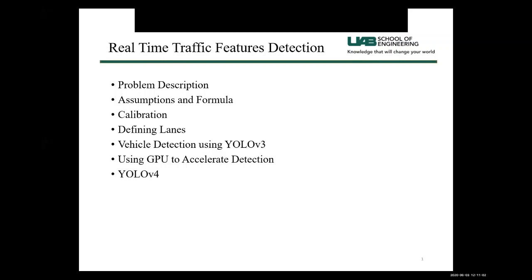Then I'll talk about YOLO version 4. The last step is how to detect the congestion itself. And finally, it will be the program flowchart, and the summary and conclusion.